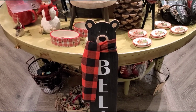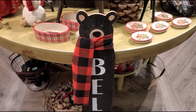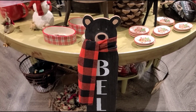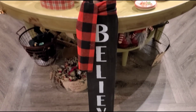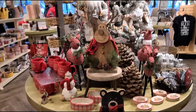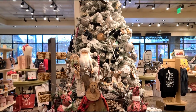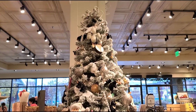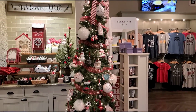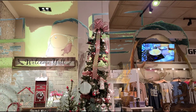Bobby says she pointed this out to me, but I missed it. Got to show it because we're in the Smokies. $29.99 for this bear. It's a nice setup on how they displayed that there. And I don't really know if I even showed this tree here how it was done. Up through there. It looks good.